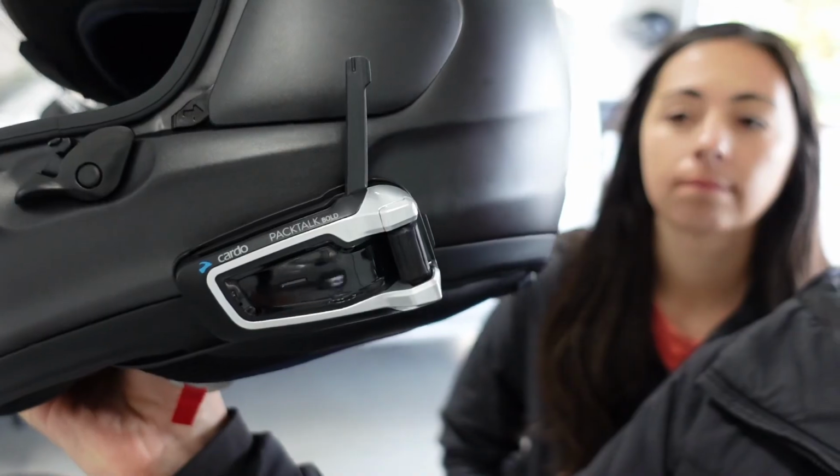Okay, that was fun. So real quick before we end this, we're gonna tell you about these cool things we got for our helmets. It's this little device right there called a Cardo Packtalk Bold. You can't see it in there, but there's little speakers, and what these devices allow us to do, being installed on each of our helmets, is connect via Bluetooth and then talk to each other when we're going down the road.